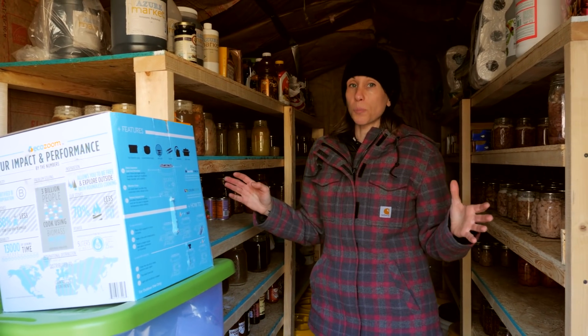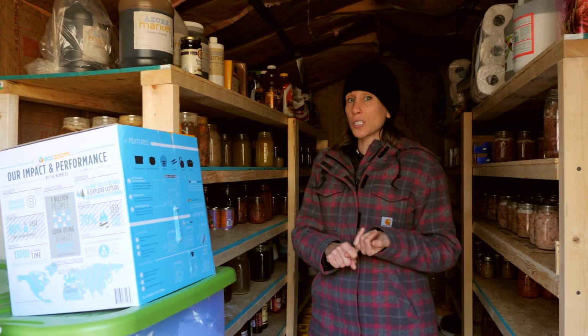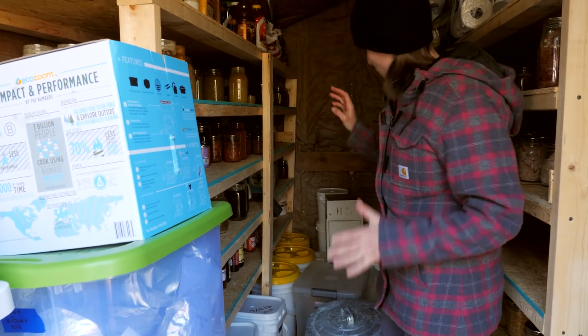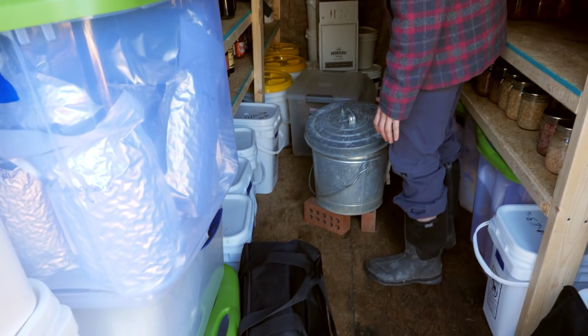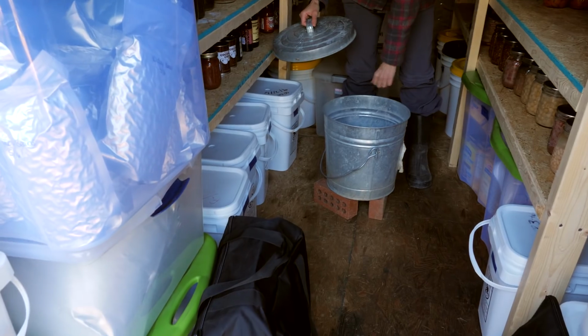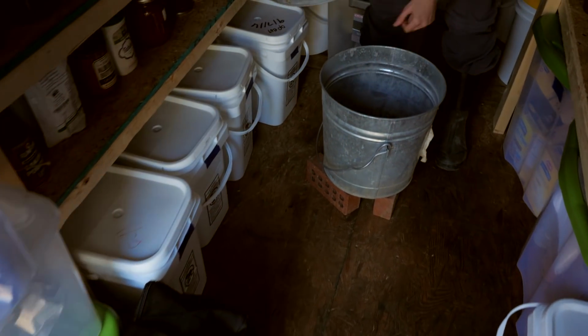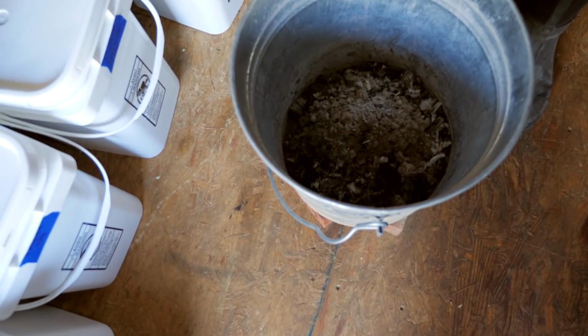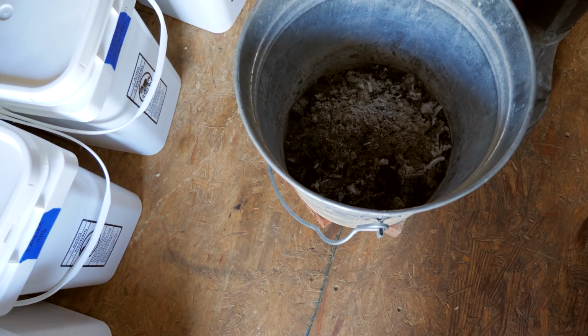But with this past week, the temperatures have been freezing during the day and at night. We've been keeping this little shed above freezing by putting our hot coals in here every morning and every evening. And this is still putting off some heat. We put some coals from the wood stove in here, and we have this sitting on bricks.